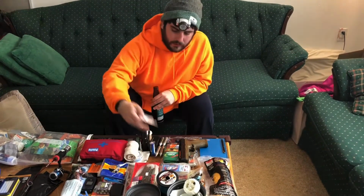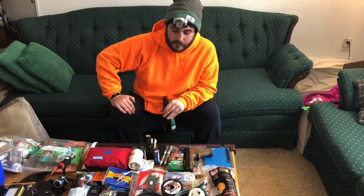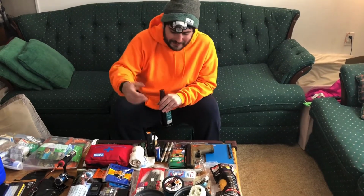So, a whistle. Just to get some attention if you're in an emergency situation, if there are people looking for you. Or maybe scare off a small animal that's trying to bite your leg or something. I don't know. A whistle's good to have.